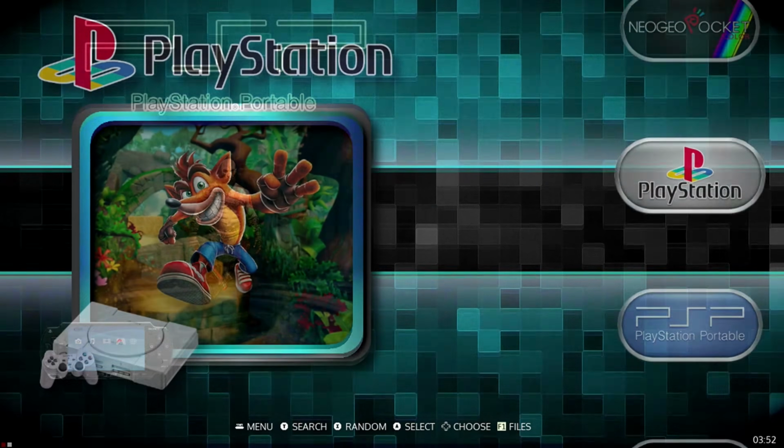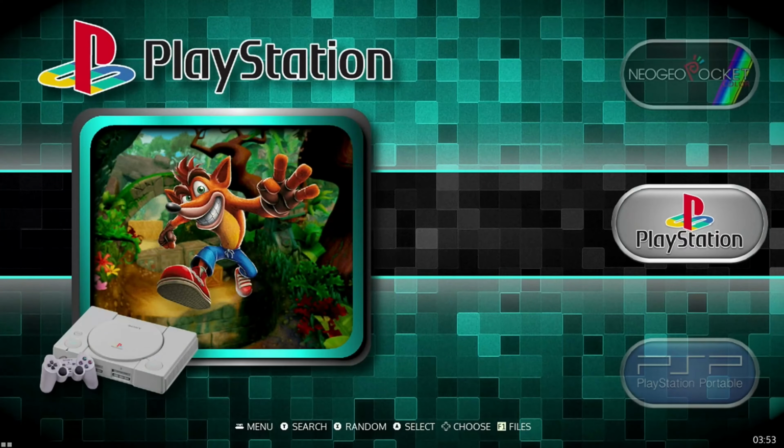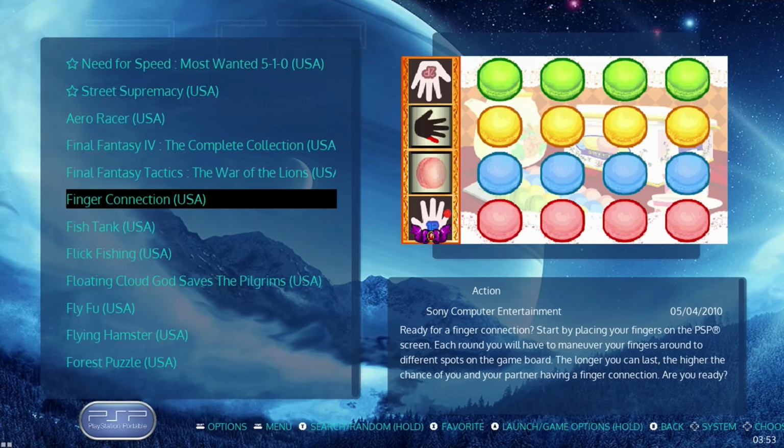Now, in this video, we are going to be looking at PlayStation games and PSP portable games. This device will not handle PS2 games, so if you're purchasing it thinking you're going to play a PS2 game or newer, it will not handle that. We can see here that the PlayStation system includes 655 ROMs, and if we go over to the PlayStation Portable, we can see that it has 90 games. So let's jump into the PlayStation Portable to see what games are in here.